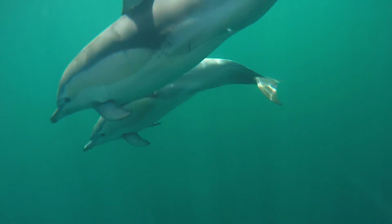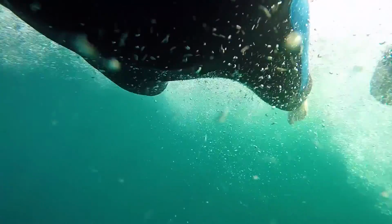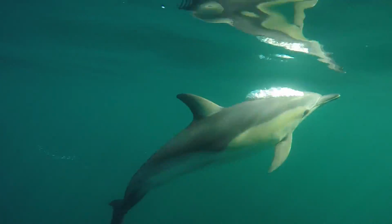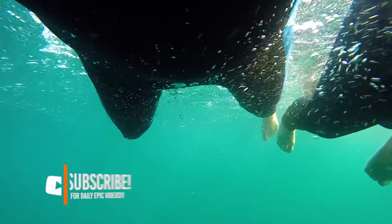We learn loads of facts about these amazing dolphins from Cameron, who is on the microphone the whole time giving us commentary. Obviously, we hear it when we're out of the water, not when we're actually sticking our faces in the water, but he's telling us loads of amazing facts about their life cycle, and these dolphins actually live up to usually about 22 years old.